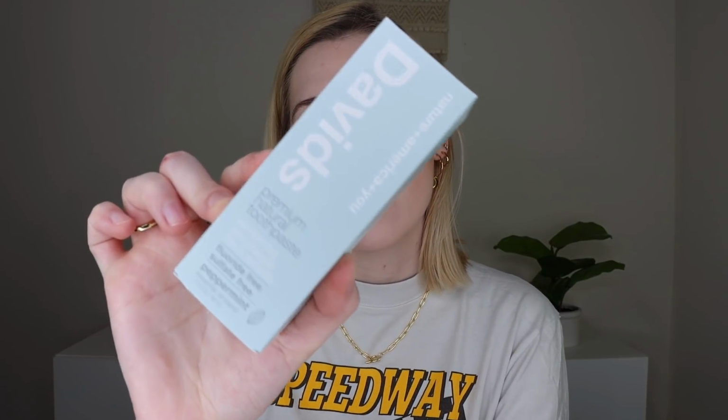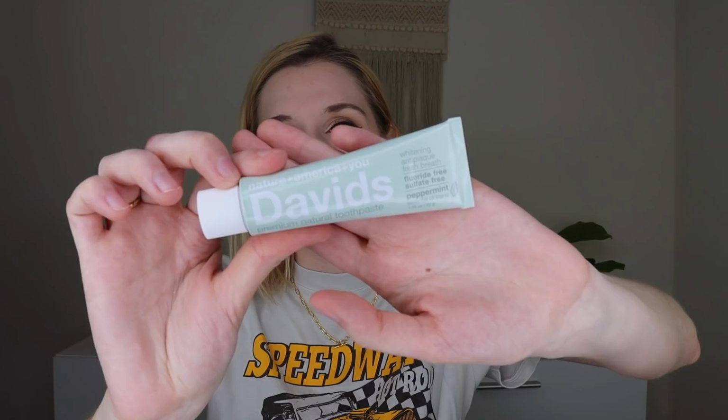Ooh, okay. This is different. This is David's Premium Natural Toothpaste. It says whitening, anti-plaque, and fresh breath. It's fluoride-free, sulfate-free, and is a peppermint essential oil blend. Okay, is this a tube of toothpaste or is it the tablets? Okay, it is a tube. Okay, awesome. Oh, that's a very aesthetically pleasing tube of toothpaste. I'm definitely going to give that a try.